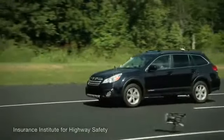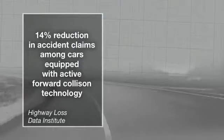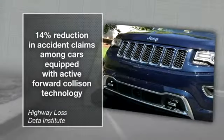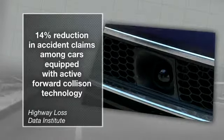It turns out forward collision technology in all of its flavors actually works, some better than others. A recent study by the Highway Loss Data Institute found about a 14% reduction in accident claims among cars that have the kind of forward collision tech that gets on the brakes for you. Quite a bit less improvement in those that only warn.